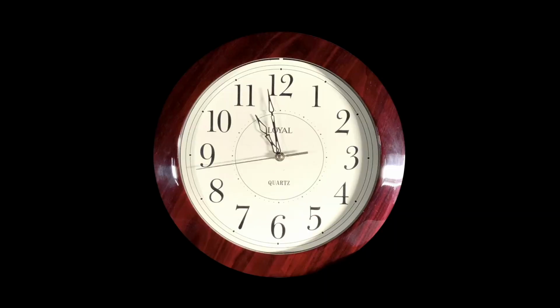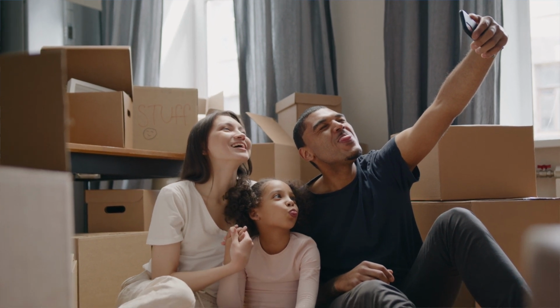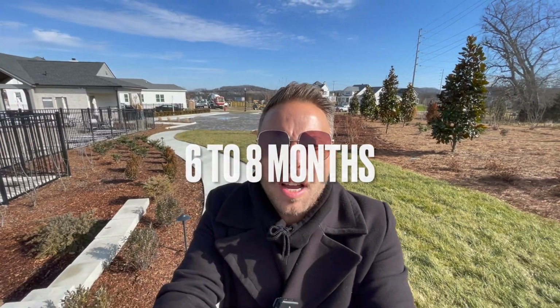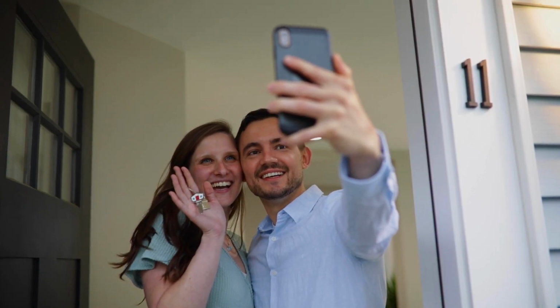Now, let's talk timeline, right? From the moment you sign that contract to the moment you're able to unpack your boxes and move your families in, you're looking at roughly a 6 to 8 month time frame, going from contract to actually being able to move into your brand new home.